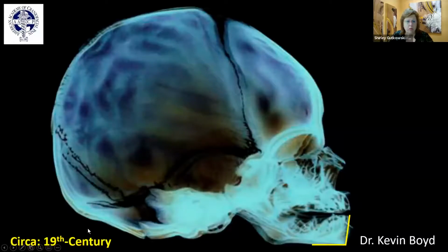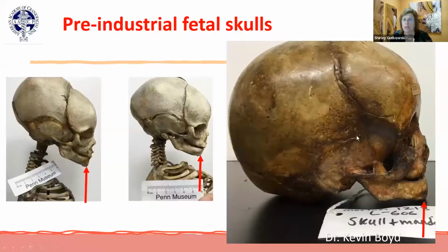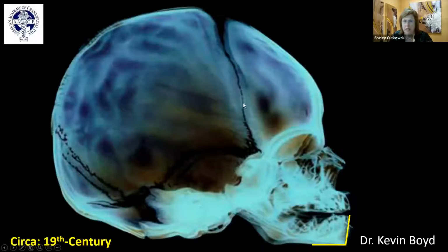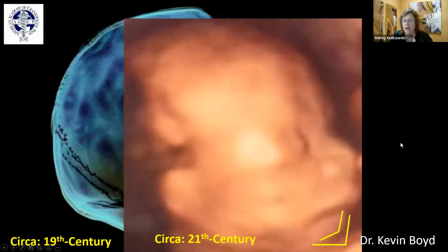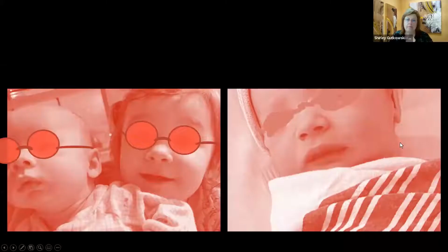So this skull here on the right is the x-ray of that skull. And you can see the angle of the mandible right here. And then this is what we're seeing every day on these sonograms. No chin, no chin, no chin. Who's going to tell this mother something's wrong with her baby? No chins.